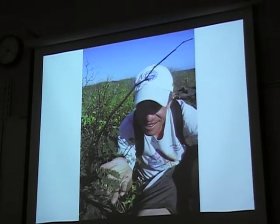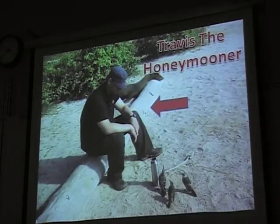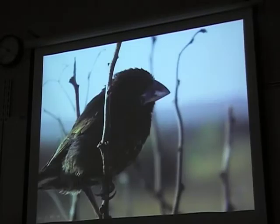There's me with a mimosa plant. Wait, we got the wrong one. Look at these hands, birds are coming up to him, checking out his hands. What's that in the back? Okay, Travis's wife Laura. They took a honeymoon to the Galapagos Islands. That's so cool.